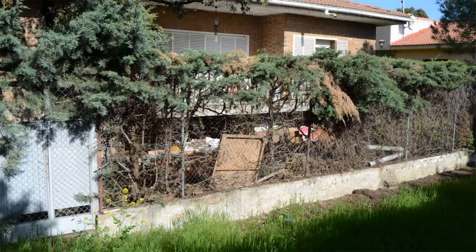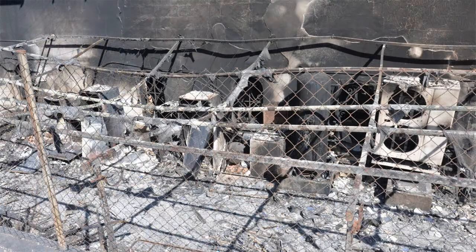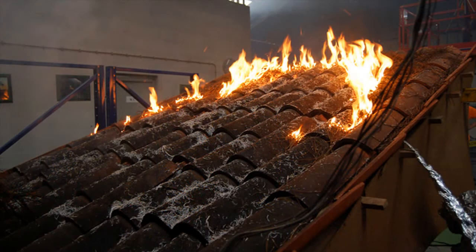Also, all types of flammable objects or materials near to the house or touching the facade are primarily responsible for the house being affected. The accumulation of vegetal debris on the roof or gutters, such as pine needles, which is very frequent in our houses, is the cause of this fuel load.